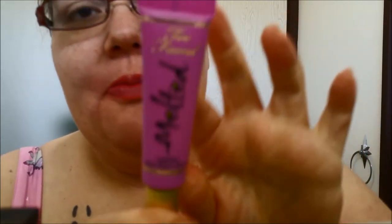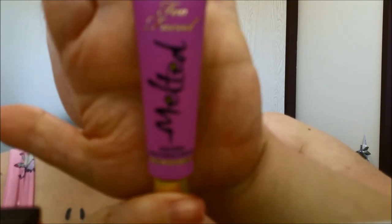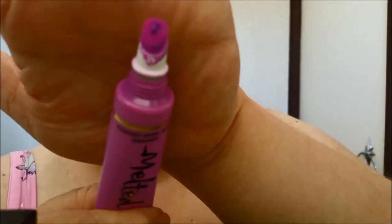So the next one I'm showing you is again from my Melted Too Faced. And this one's Melted Violet. And I'll show you before, because I was trying to make a point. See, how this is hardly any product? I just barely squeeze it out and the product comes out. That doesn't happen to my other one. Did you guys see that? Were you able to see how much came out? And that was with a very small squeeze. So I don't understand what's going on with my other one, but oh well.